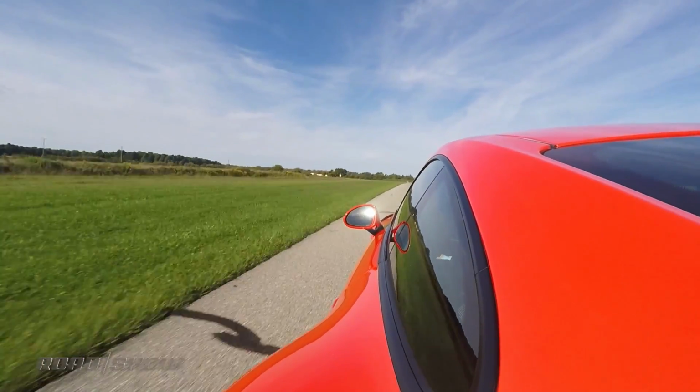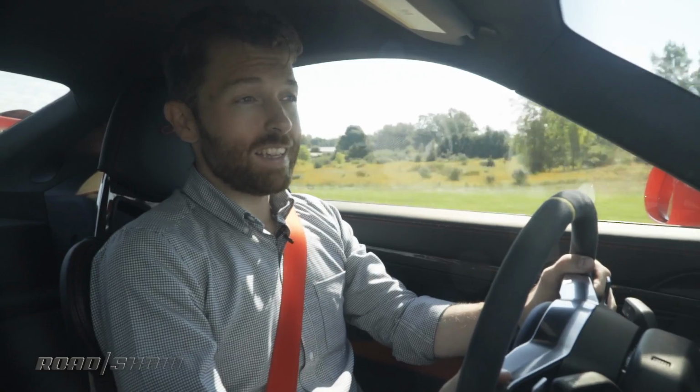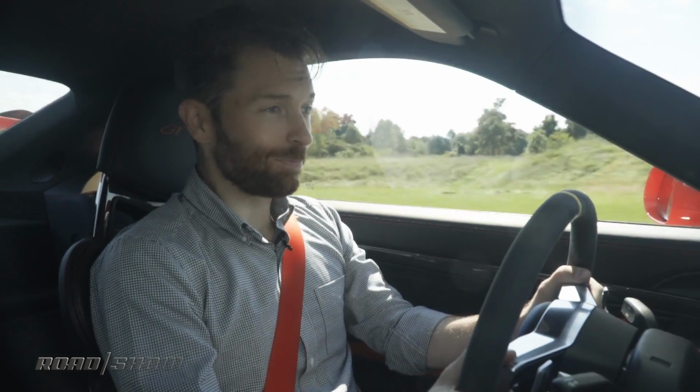These seats, although reasonably comfortable, they sit you absolutely bolt upright, and they do not adjust for recline. You can go forward and backward and up and down a little bit, but not much. However, you can be comforted knowing that these seats came straight out of the 918 hypercar.